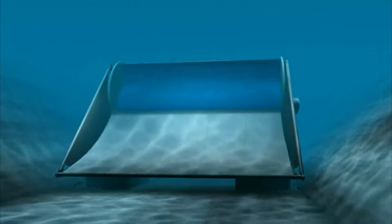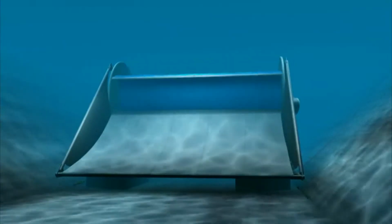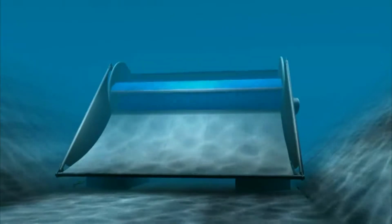It rolls with the flow, so fish aren't going to get chopped up or caught. There's enough energy in the Gulf Stream, as an example, to power the whole eastern seaboard.